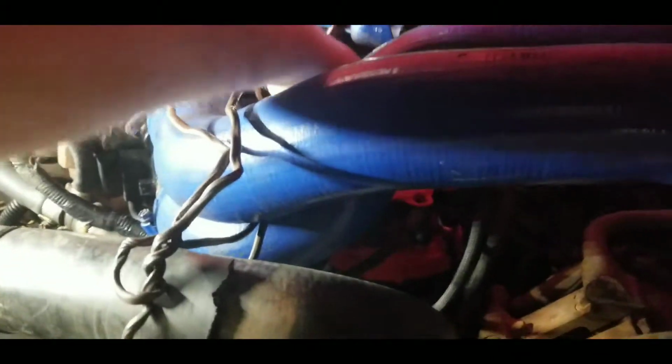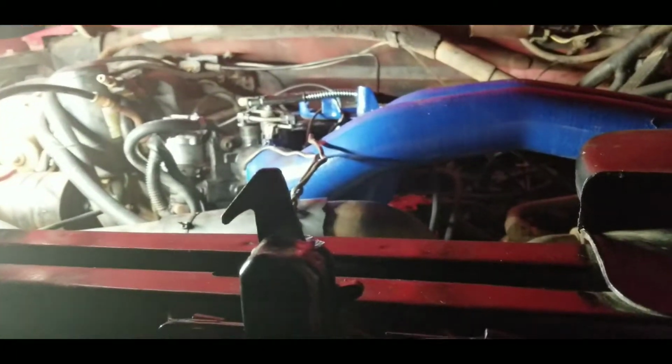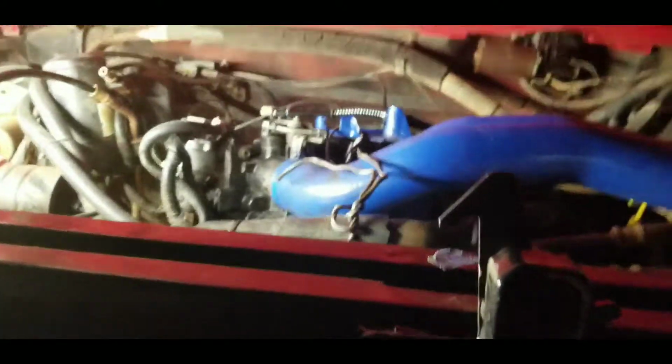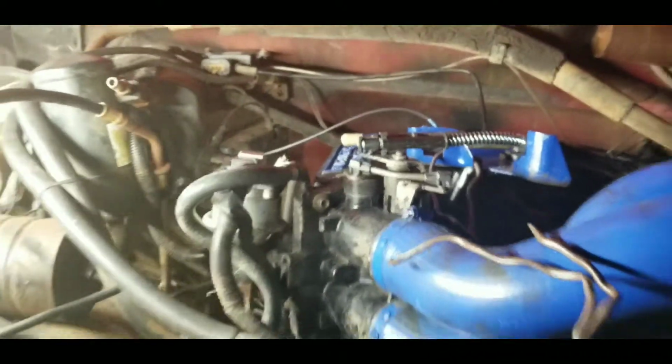Alright, so this is what happens when I unplug the idle control valve. Come on. Okay, well, I don't want to unplug. Okay, I can't get it off right now, but as you can see, the RPMs drop. And why that is, I don't know. Hopefully this helps you help me figure this out. I don't know if you could hear anything.